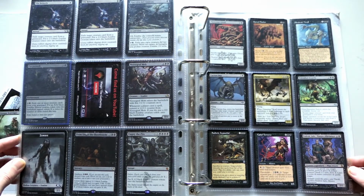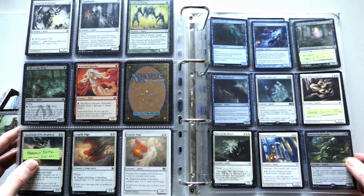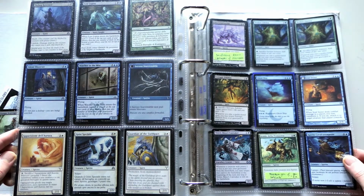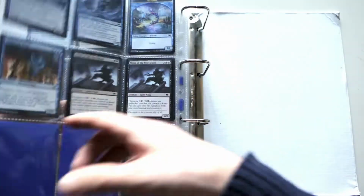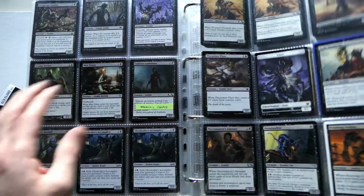All right, then here we got a bunch of spirits. These are the final spells that we got in this binder. Spirit creatures and fairies. On this page we got some fairy creatures also, and ninjas right here at the end of the binder.